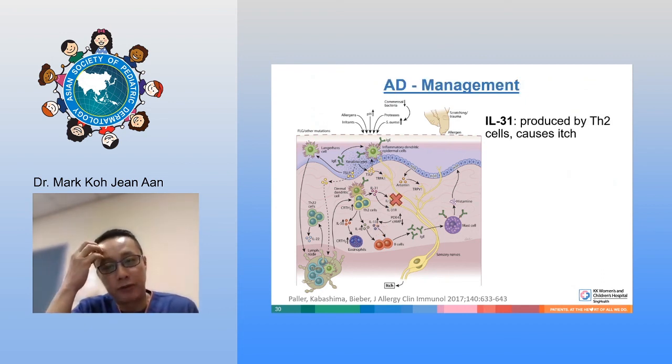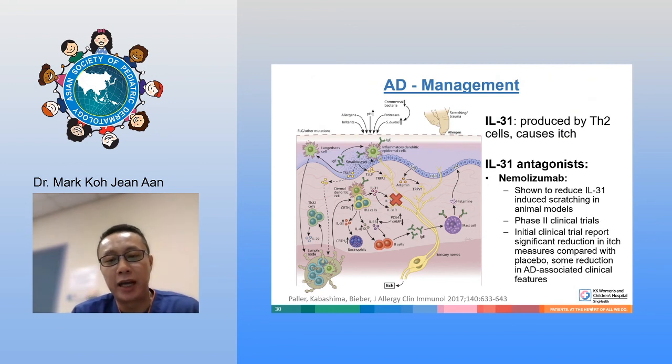Another cytokine that has been found to be increased in atopic dermatitis patients is interleukin 31, and this is produced by Th2 cells and primarily causes itch. So nemolizumab is an IL-31 antagonist, and has been shown to reduce IL-31 induced scratching in animal models, and currently is undergoing clinical trials for the treatment of atopic dermatitis.